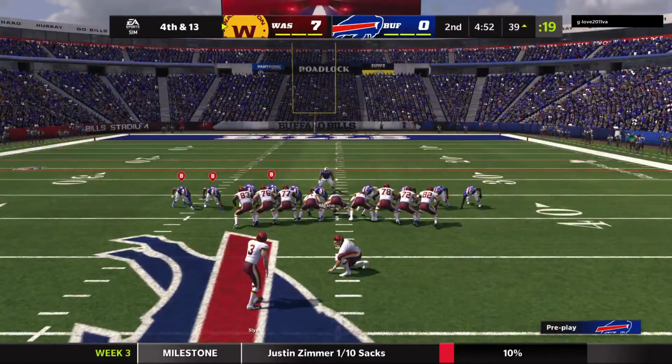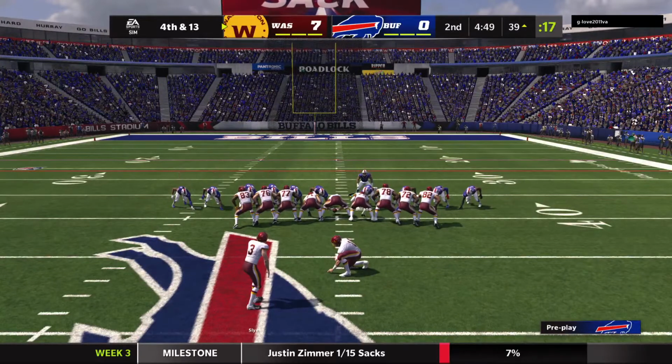So coming on now is the field goal unit. They're going to try for 3, and he'll need all the leg he's got here. This will be from 56 yards out.